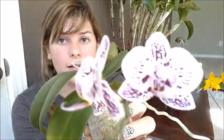I like whenever my orchid is done blooming, you can see this little phalaenopsis here. Whenever it's done blooming, I let it rest, I let it recuperate. That's the time where the orchid is going to grow new roots and new leaves and sort of take a breather, gather itself again, and then send out another spike when it's ready.